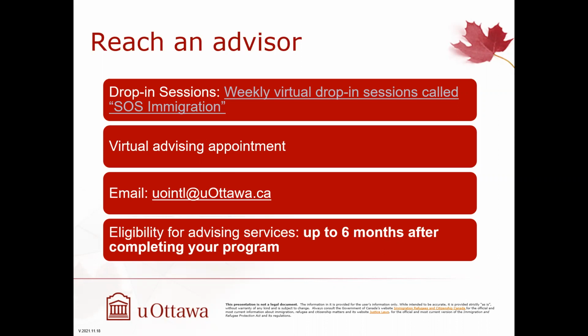We will not be offering another session on the postgrad work permit specifically, but we continue to offer our drop-in sessions, SOS Immigration, on a weekly basis. So there is one tomorrow at 10 a.m. I would encourage you to attend if you still have questions as well. And if it isn't a complex question, and you don't think you need an individual appointment, definitely just drop in tomorrow at 10 and we're happy to answer your questions then.